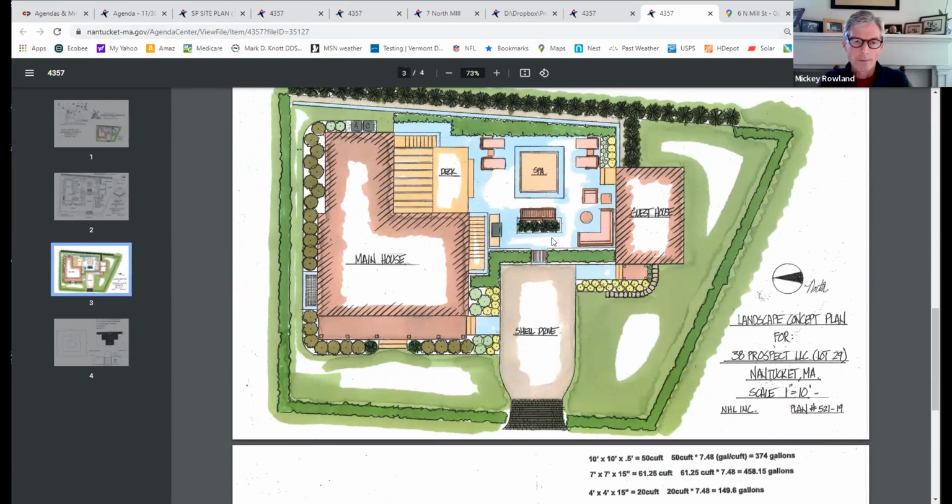Are you withdrawing the spa? Yeah. The new plan doesn't have a spa on it. We've reduced the bluestone. We've got a fence, et cetera. So it's changed, and it was difficult because Mark Lombardi wasn't able to redo the plan, so we did it ourselves and redid the plan.